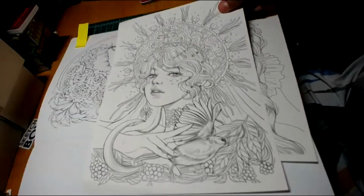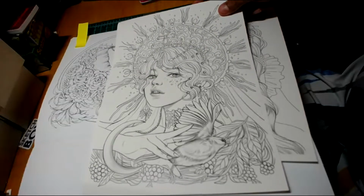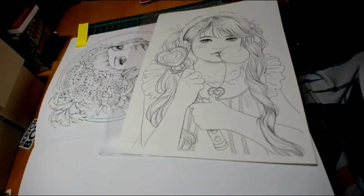So here's this lovely book, lovely picture. Then she gave me this other one.